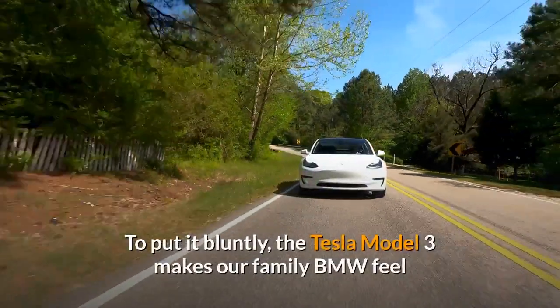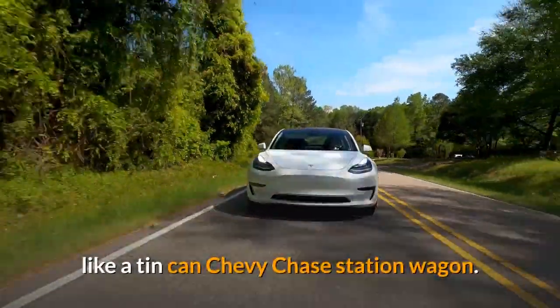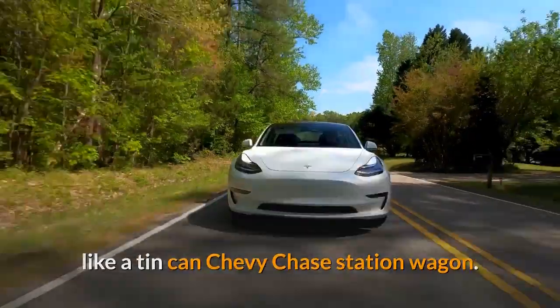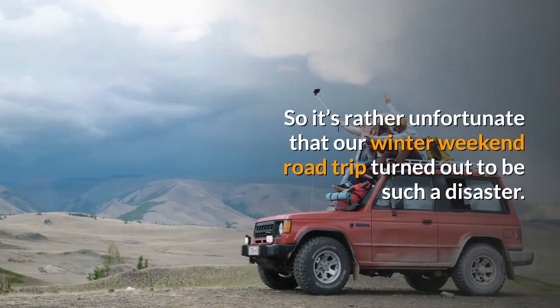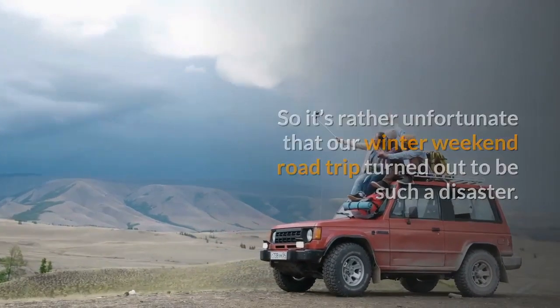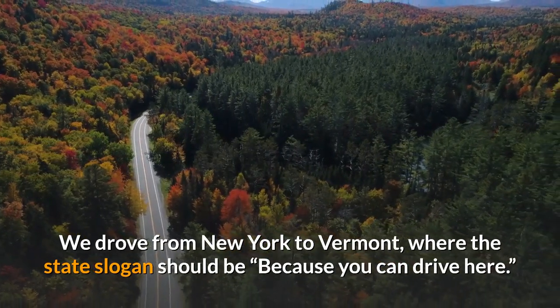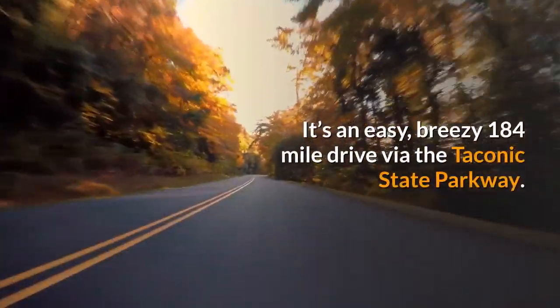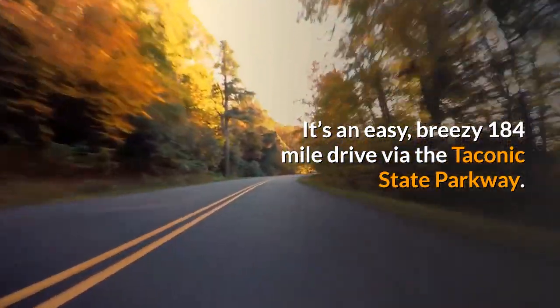To put it bluntly, the Tesla Model 3 makes our family BMW feel like a tin can Chevy Chase station wagon. And sure, it's better for the planet. So it's rather unfortunate that our winter weekend road trip turned out to be such a disaster. We drove from New York to Vermont, where the state slogan should be, "Because you can drive here." It's an easy, breezy 184-mile drive via the Taconic State Parkway.